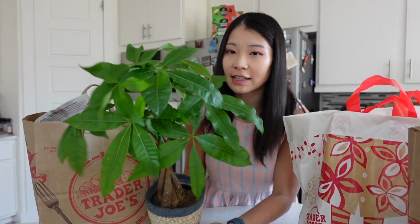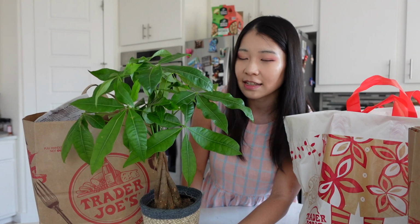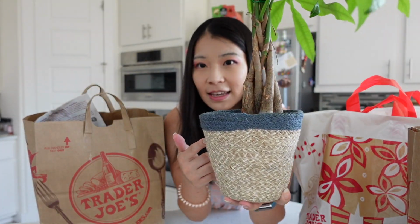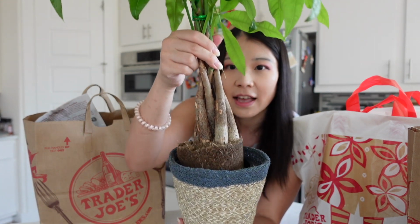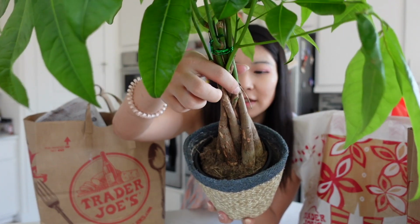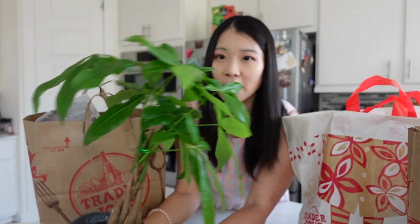Trader Joe's was selling these today and it was like $10.99 or something like that. So I got a money tree, and it also comes with this little basket. This is what it looks like. It has a little plastic container and a little soft basket right here. So it is so pretty. If you don't know how to take care of plants, starting with a money tree would be a great idea.